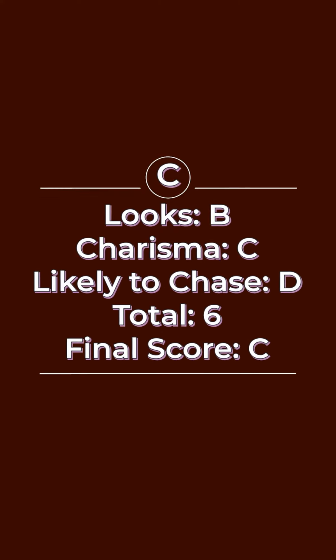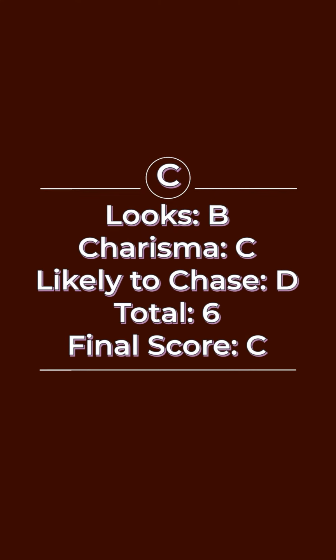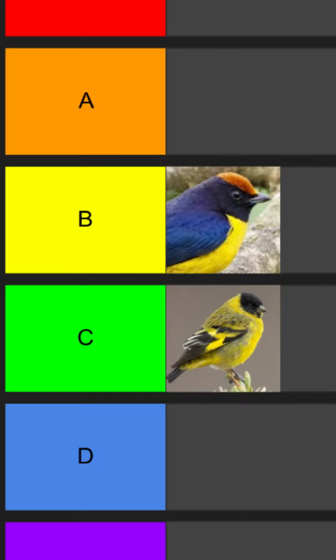With a total of 6 points, the hooded siskin lands in the C tier, which is rather fair in my opinion, and I could even see them going lower.